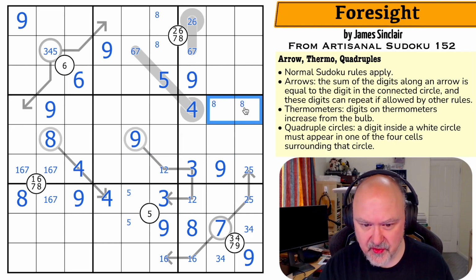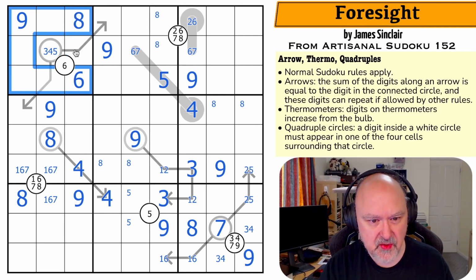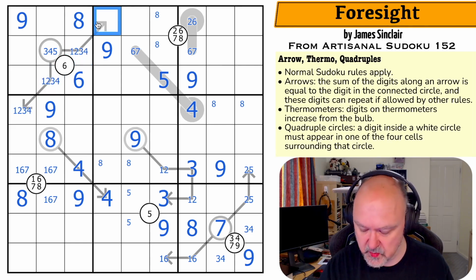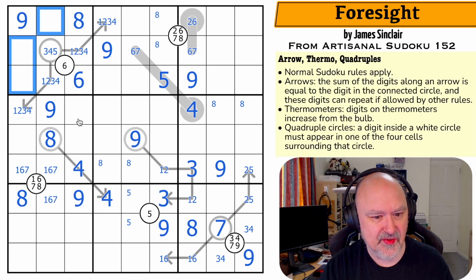So 8 is in one of those two. So it does put 8 in one of these two. 8 is in one of those two, but I can't put 8 on an arrow that's maxing to 5. That's an 8. Now where's 7 in this box? I'm not putting 7 in any of these. These have to be from 1, 2, 3, 4. They have to be, all of these have to be lower than 5. So they're from 1, 2, 3, 4, including this one. So the 7 is in one of those. Actually, that's not as useful as I might want.